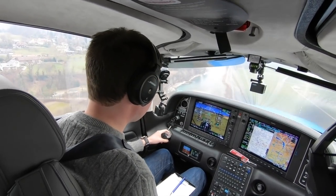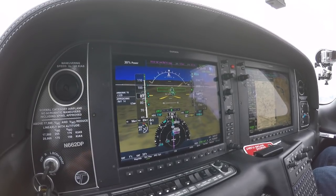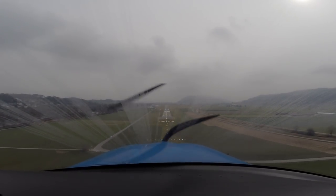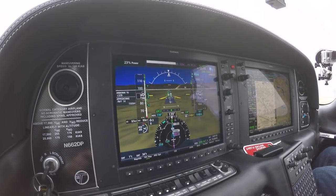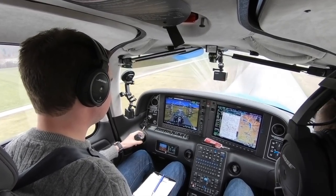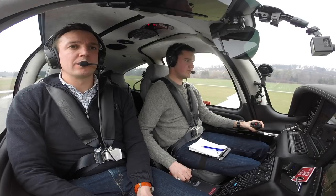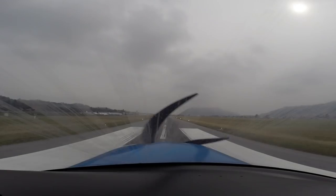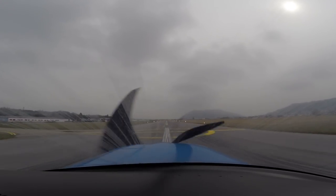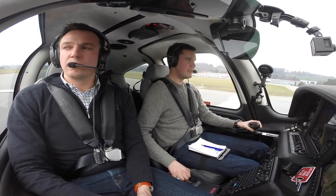Yeah, you feel that tailwind. Yeah, it's definitely pushing us. Great. Alright, now we can start to think about slowing down. Alright, nice short final, retard that throttle, pitch up a touch. Alright, it's a nice long runway, so there's no rush to get down. Keep flying it down, keep flying it down. Don't pitch up yet. Yeah, that's good. Yeah, it's just judging the height, isn't it?